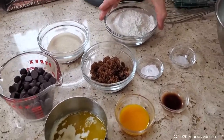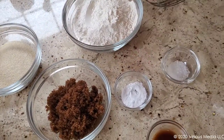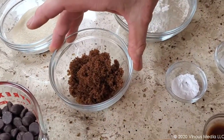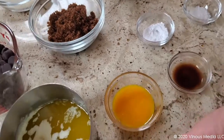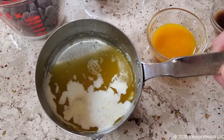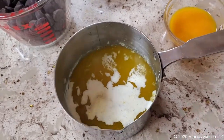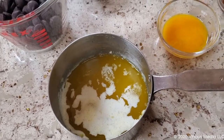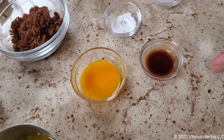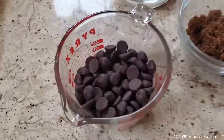150 grams of flour, 3 grams of baking soda, 3 grams of salt, about 75 grams of white sugar, 70 grams of brown sugar, 227 grams or about a stick of butter that I've melted and then allowed to come to room temp, well, not room temperature, but basically coming up from being heated. And then I have 20 grams of egg yolks, which is about one jumbo egg yolk. I have 1 teaspoon of vanilla extract, and then I have a cup of dark chocolate chips.